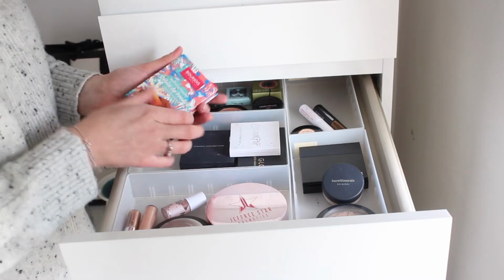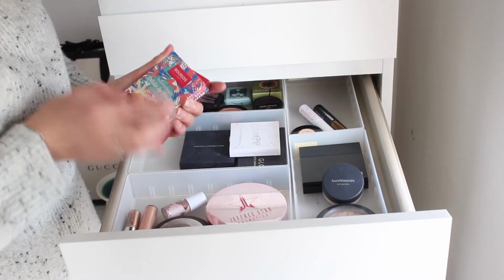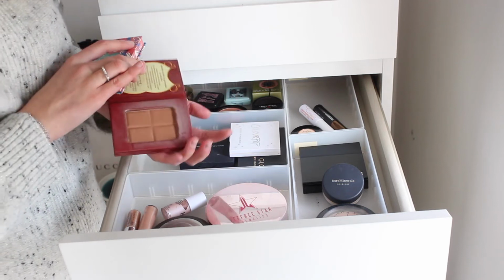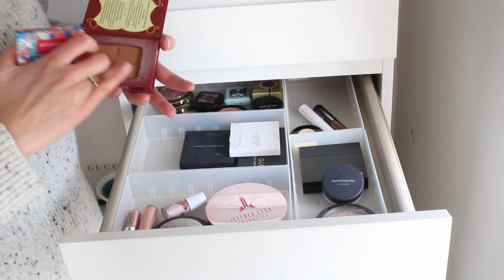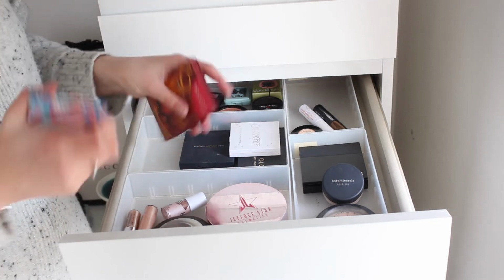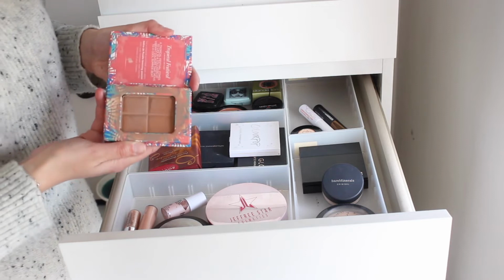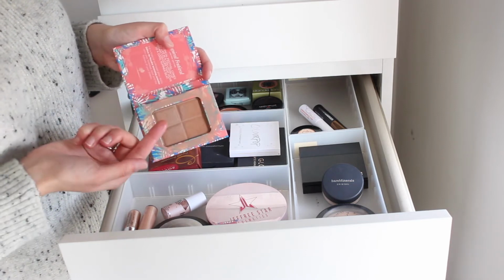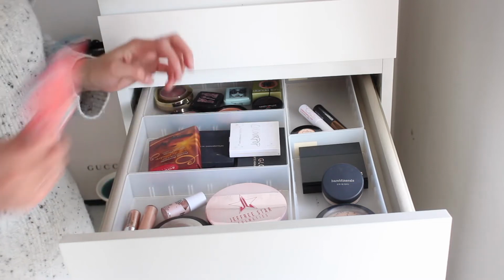On to bronzers, the Bourjois Paris ones that are great for about a week and then they go minging, and you can't actually say that. That one's fine again, we're going to keep this one, this one's minging. See all that? Gross, it can't be used, there's like no colour that comes out of it, so that can go.